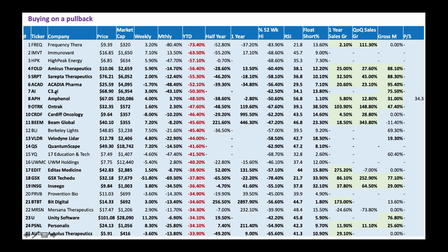If you look at some of these stocks, for example, Inseego is a $9 stock. They've fallen off so much, 36%. But as you can see here, on a weekly basis, they have shown some improvement. So I look for a stock that fell off year to date, but if you look at monthly and weekly and see some improvement, the stock is going to bounce back. As an example, look at one more stock, Bit Digital. They fell off so much, and on a weekly basis, there is some improvement.